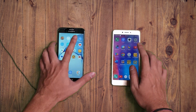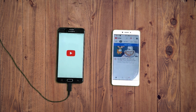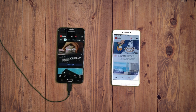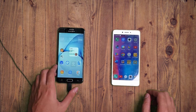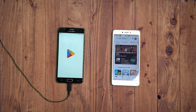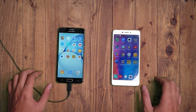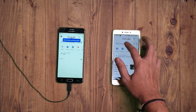Now let's move on to YouTube. That was faster on K6 Note. And that took a little bit of time on J7 Prime. Now let's move on to Play Store. That was faster on K6 Note, followed by the J7 Prime. Now let's move on to Google Chrome. That was faster on K6 Note.